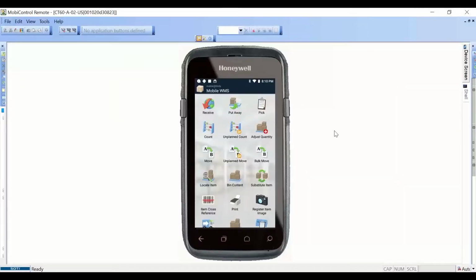So I will switch over next to our Mobile Control so you can actually see our software and see the device. Angie, can you let me know if you can see that? Yes, the handheld. Perfect. Yes.